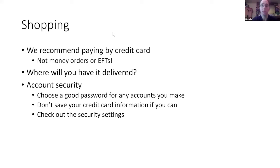The other thing that I want to talk to you guys about is account security. Most places that you do online shopping will ask you to make an account. When you make the account, make sure that you're choosing a good password. When I say a good password, what I mean is something with 8 to 12 characters long, with uppercase letters, lowercase letters, numbers, and special characters. Most sites will make you choose this kind of password, but if they don't, make sure you do put those things in.